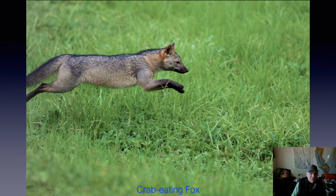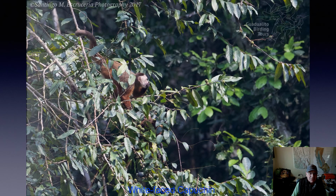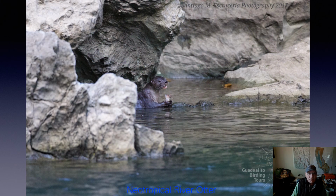And that I have come across during my trips: crab-eating fox, howler, white-faced capuchin, neotropical river otter. This guy caught it with a fish. I got a whole series of photos of this guy.